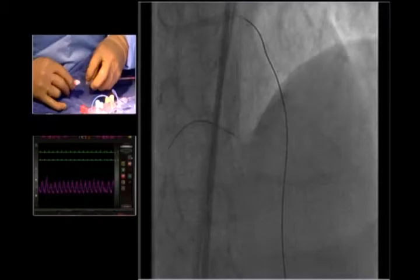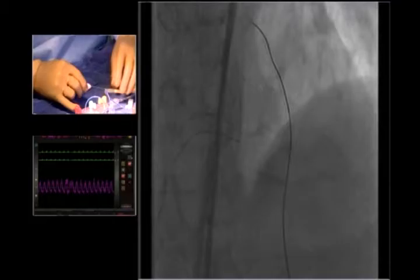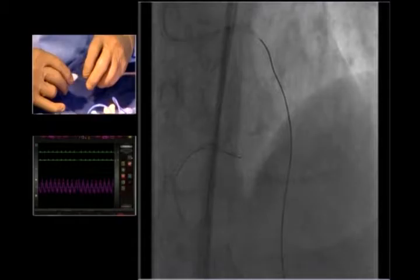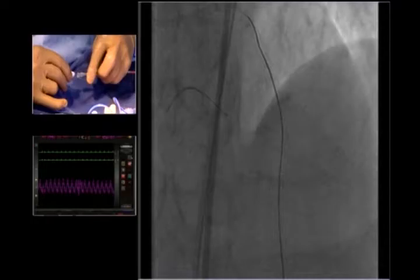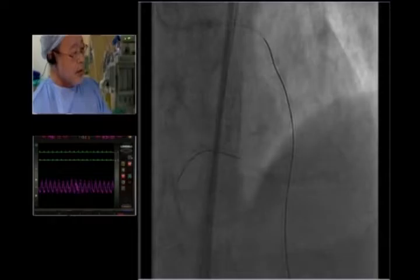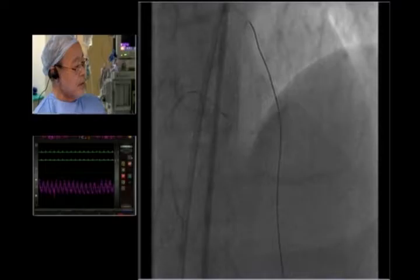Yes, that's right. You're kind of completely trapped in this channel. Yeah, so it's kind of wedged in there. Yes. I think too much counter torque will break this device. Yes. So I must be very careful. No, it's completely trapped. Cannot retrieve. Wedged there. Okay.